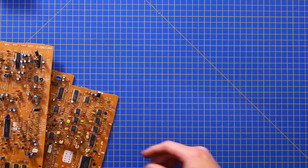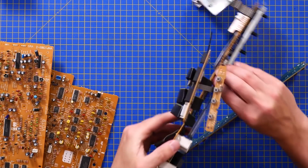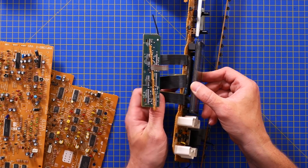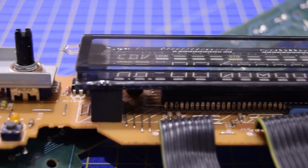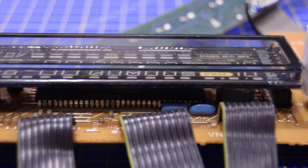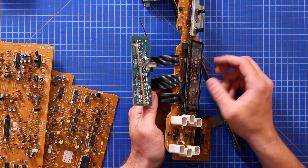I mean, the only other thing which I'd like to draw attention to is stuffed down the back of this poor vacuum display. You've got a very, very large DIP IC of some kind, and let's be honest, that's not going to be anything other than the vacuum fluorescent display driver.